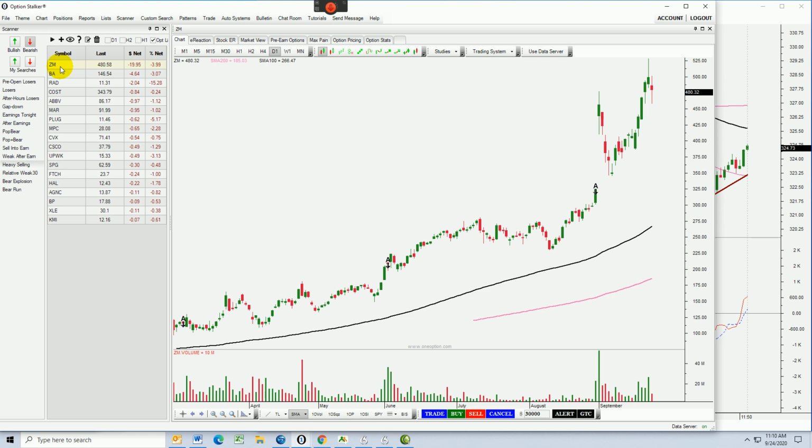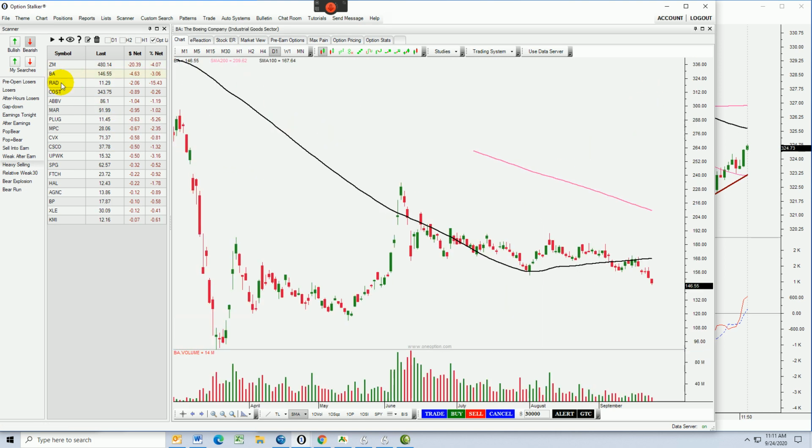ZM is pretty weak today. You can see how strong it's been. This is parabolic. It tested that breakout right there. There's the breakout. Resistance. Now we're through. Should be support. Test 1, test 2. Long tails under body. So this stock wants to get going, but I did see some weakness in there today.